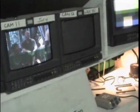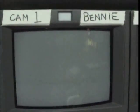Which is my camera, Dave? This is your camera right here. All right, camera 1, I like it. All right, of course, it's blank. Camera 1 is blank. That's not a good sign 5 minutes before Tribal.